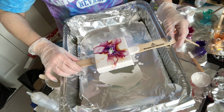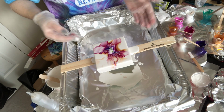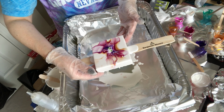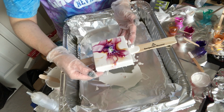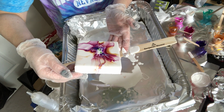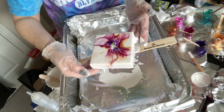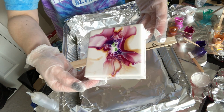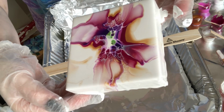I personally don't know how this is going to dry. It's on wood. The only other test pieces I've done have been on canvas, so I'm not 100% sure how this is going to dry. But I can tilt it a little bit for you guys to see. Not too much, because I know some of you are going to say, leave it, leave it. Here, I'm going to bring it up closer for a look while I'm doing this.